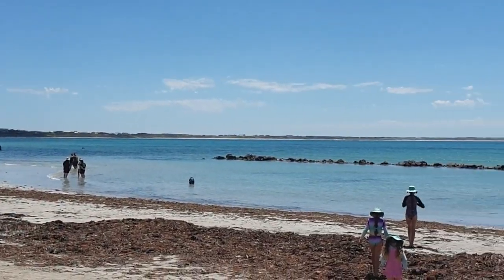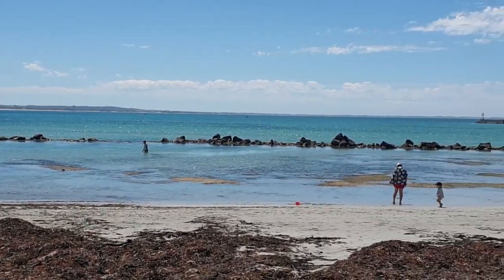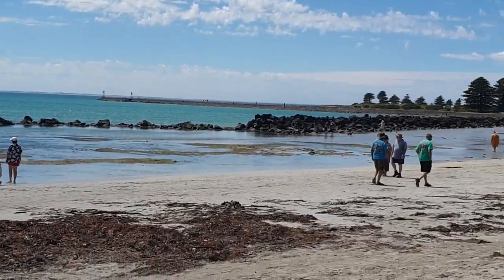And from there, it was on to our last stop, which was the Fitzroy River. We were on our way to the Fitzroy River campsite, so we stopped in at Port Fairy quickly for a lunch break and a bit of a swim and a bit of a walk. And Port Fairy was lovely, a beautiful little city. The weather was awesome. So cute.